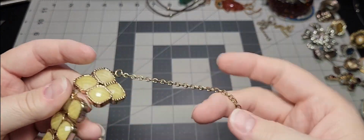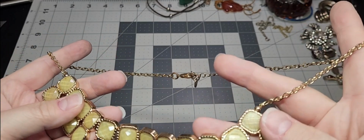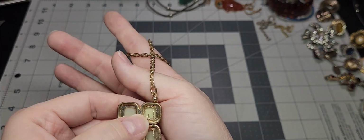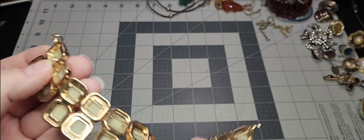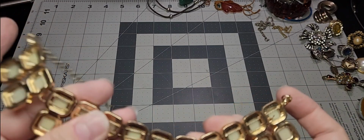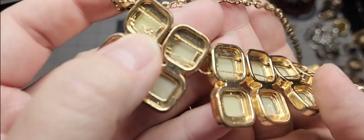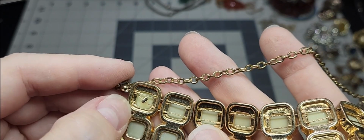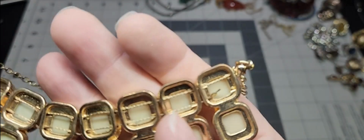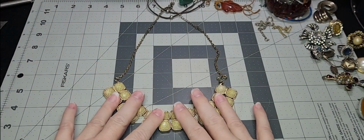Then we have this piece, which looks suspiciously like one of Liz's pieces. It needs a little bit of work, or maybe it just needs to be stretched out. There's something going on with this piece right here. It doesn't seem to be in the correct position as this piece. All the stones are there. Really pretty color piece.